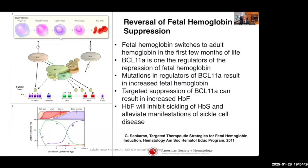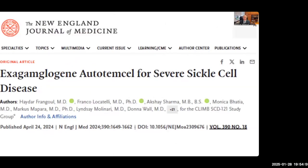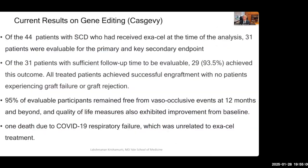The other major approach to gene therapy for sickle cell disease is to reverse the fetal hemoglobin switch to adult hemoglobin. The first target was BCL11A, which Dr. Shankaran described when he was still a medical student. Targeting the suppression of BCL11A can result in increased fetal hemoglobin, which will inhibit sickling of HbS and alleviate manifestations of sickle cell disease. This was reported earlier last year by Frangoul et al. in the New England Journal.